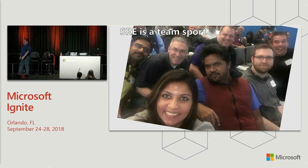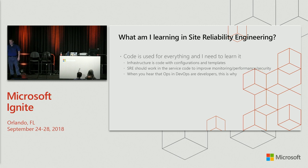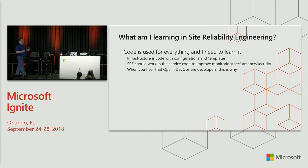So, what am I learning in site reliability engineering? Well, code is used for everything, and I need to learn it. Like I said, I'm going back to school. Yeah, infrastructure as code. I'm totally down with JSON now.